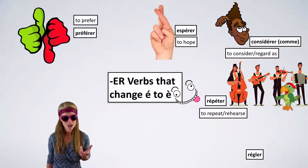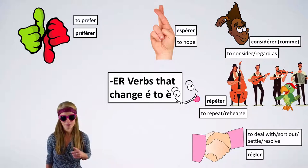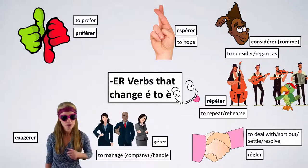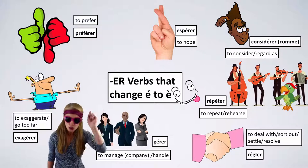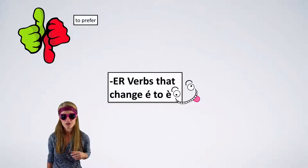Régler, like régler l'addition. To deal with, to sort out, to settle, like settle the bill. Resolve. Gérer. To manage, as in to manage a company or to handle a situation. Exagérer. Of course, to exaggerate. To go too far. It's used a lot like that in French. N'exagère pas.